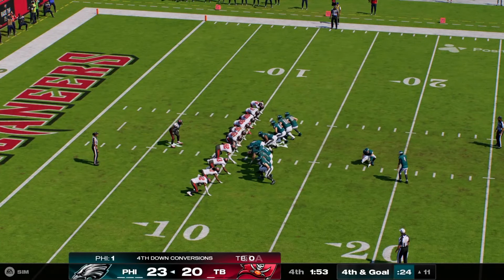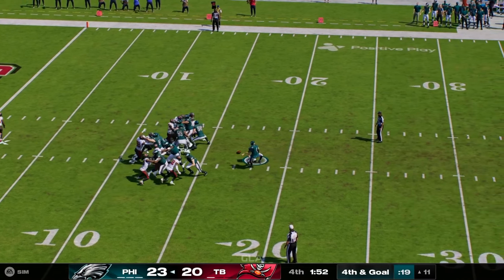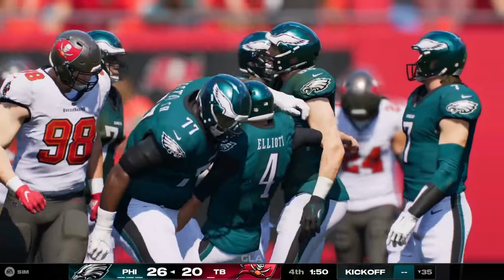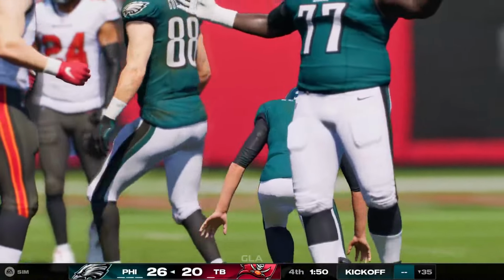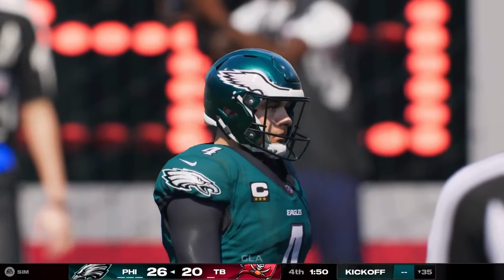So on 4th down, out trots the kicker in a big spot here. This to swell the lead to 6. The kick by Elliott is good, and that will add 3 more to their lead. It pushes it up to 6. So they get the 3, but you wonder now, is that going to be enough?